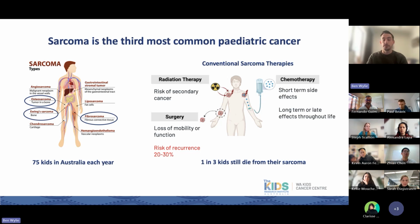Sarcoma being a solid cancer, most kids will come in and have a surgery to try and remove a lump somewhere on their body. But all of these therapies come with their own associated risks and side effects. So for radiation therapy, that's the risk of secondary cancers, the short-term and long-term effects on children's development that are very well known now with chemotherapy. And with surgery, there's the risk of loss of mobility and function, and also a risk of recurrence of disease where the surgeon can't remove all of the cancer at the time of surgery.